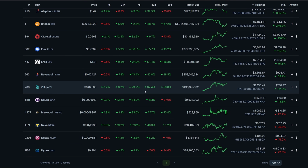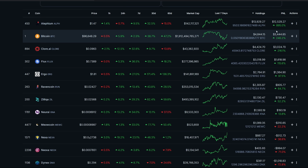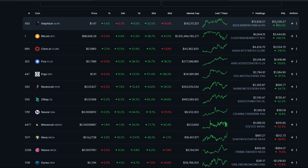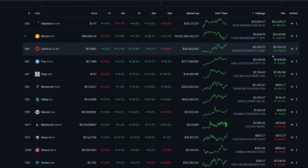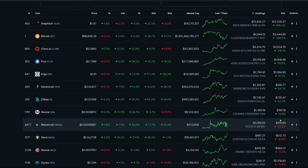as well. So all these coins, we bought $1,400 worth, in theory, and we did a portfolio holding on CoinGecko. So look at the profit and loss here. Alephium is the biggest winner thus far. Bitcoin is the next one as of now. CLORE would be the next one. Flux, Ergo, Ravencoin, you guys can see here, but we got some losers.